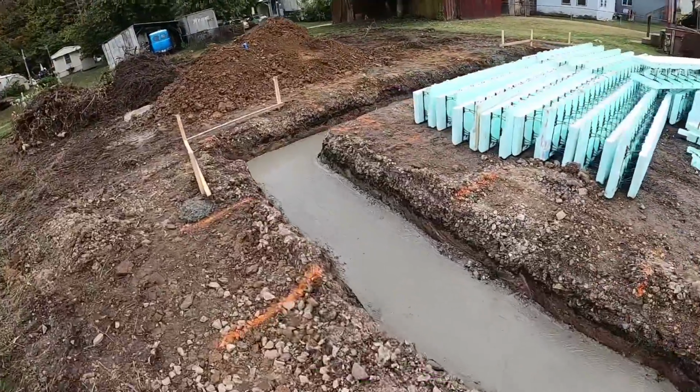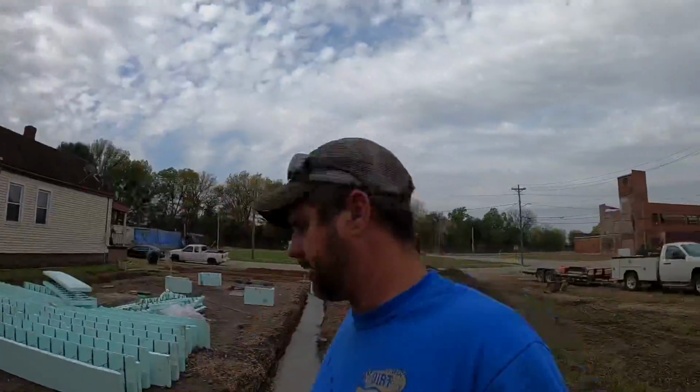All right, guys, check that out. We got the footers poured. That all went pretty well after we redid our math and realized we needed more concrete.